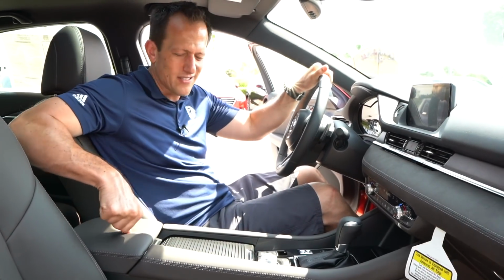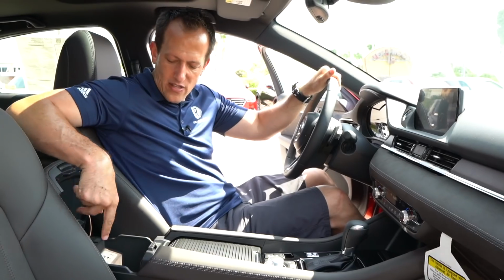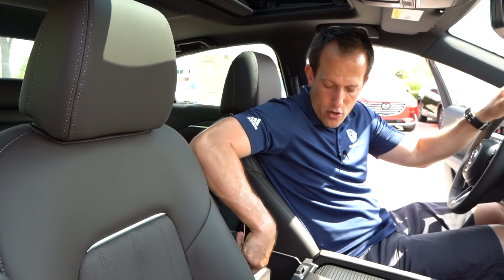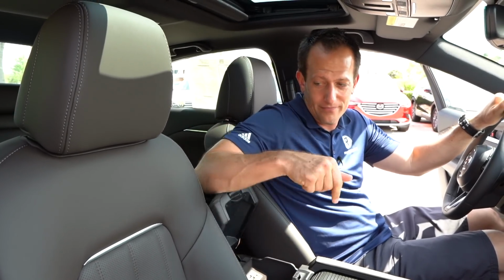Close that back up, super soft on the armrest. Lift it up, you have felt lining. So that means you could put your family crown jewels or the family jewels in there. I personally wouldn't put my own family jewels in there, but you could put them in there. Won't get scratched. You get a 12 volt, 2 USBs, and an aux jack.